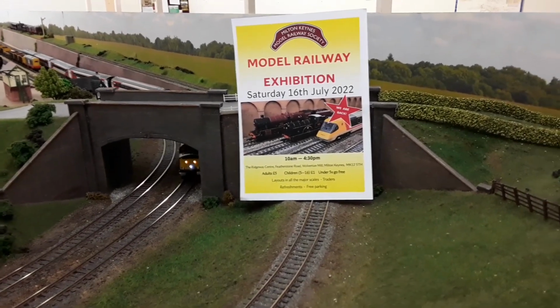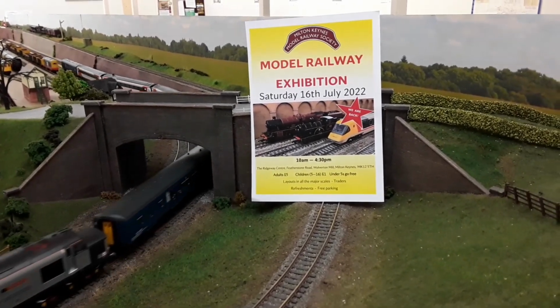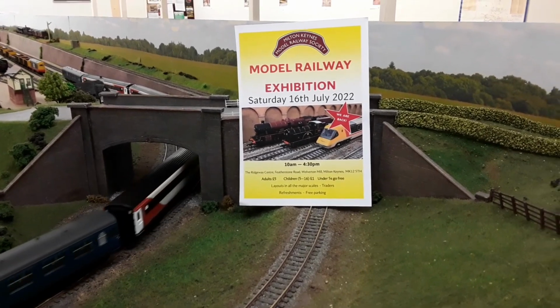So as 37800 then comes back out with the stock bound for the scrapyard again, doing well, we'll leave it there.